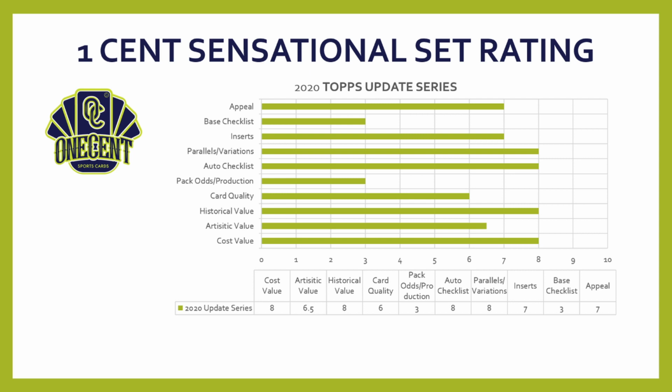Look, it's still an affordable set. There's still some big hits that you can get out of here. Historically, it does hold value. This set might not hold as much as some of the other recent Topps Update sets, but I think it's got its place, especially considering those autos.